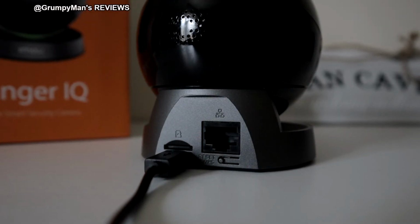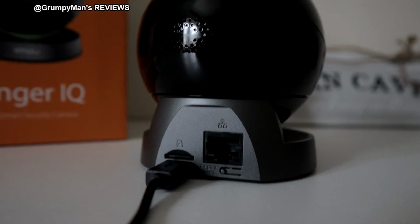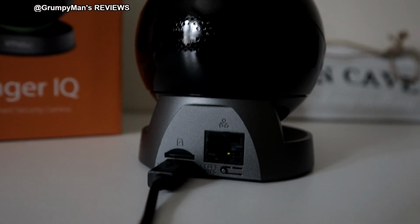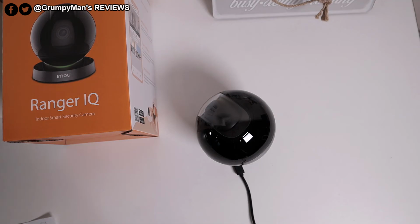As you can see, I've got mine plugged in, and then a micro SD card slot there. Ethernet port reset, so if you mess anything up, you could just hold that down for a few seconds. It will reset everything, and then that's the speaker there. Quality seems decent enough.